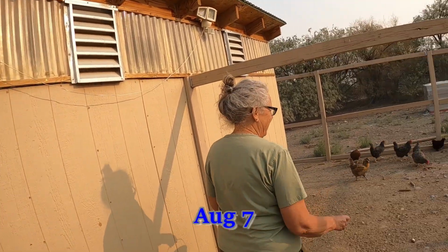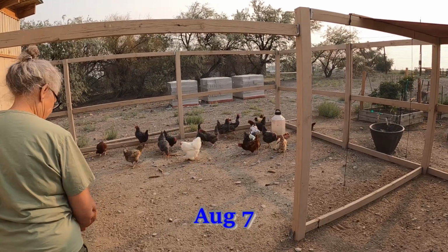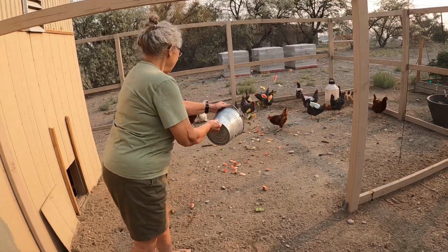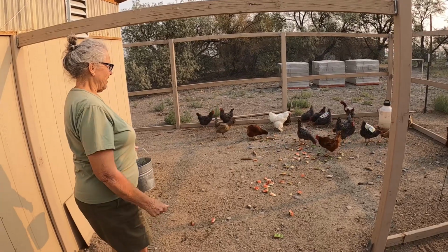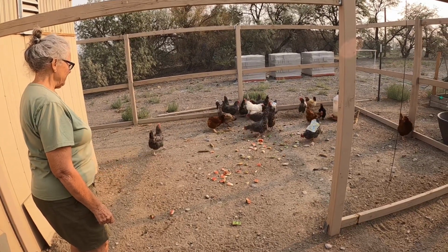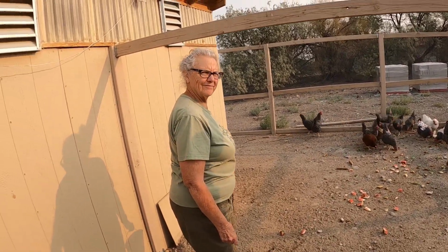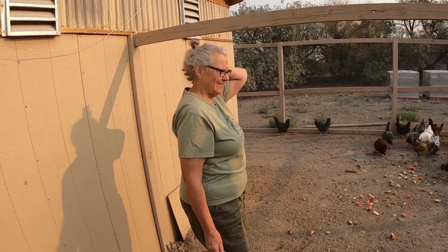Well, here we are out in the chicken pen. It's August 7th. We're still quarantined from our house. Oh, Karen's feeding the chickens. We're not quarantined. We're evacuated to Fernley, Nevada, and everything's burned down pretty good around our house. House and neighborhood are safe. Crescent Mills is good. Karen's doing good, and she's looking beautiful today.